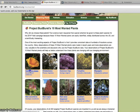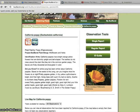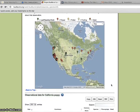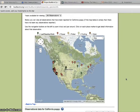And if you go into the Californian poppy, for example, then it gives you photographs of it and also gives you maps of when it has come into flower. And you can see here that there's been something on the 20th of March, California poppy, Auburn Center Parks Reporter. So people are putting in when they have seen things coming into bloom.